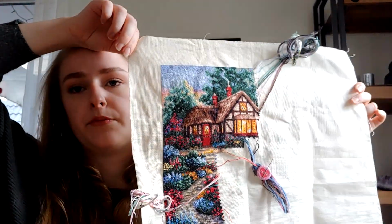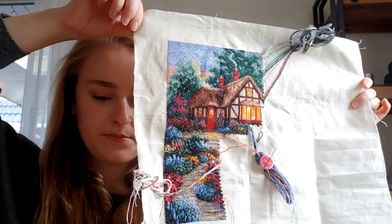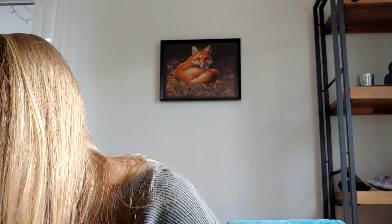And my goal for the month, my WIPGO goal, is 900 stitches. So I am not halfway yet and the month is halfway. But with the other goal I am ahead a bit. So that compensates itself.